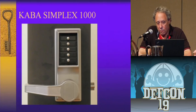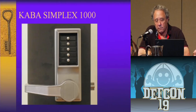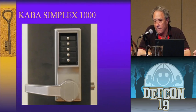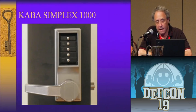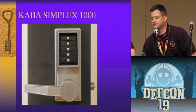So now it's November 2010. Well, let's back step to 2009 because we'll go across some of these slides. This is the Kaba Simplex 1000. This lock was developed in about 1965. It is the most popular mechanical programmable push-button lock ever. Just a quick show of hands, who's seen this lock before? Yeah, okay, exactly, so you all know.